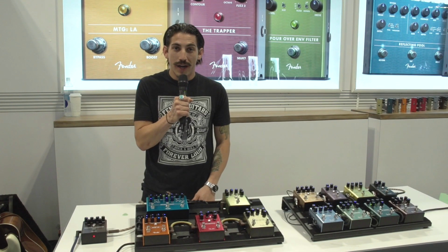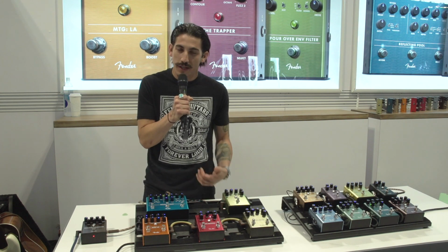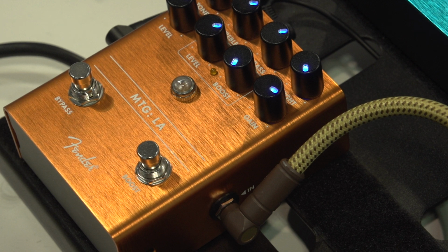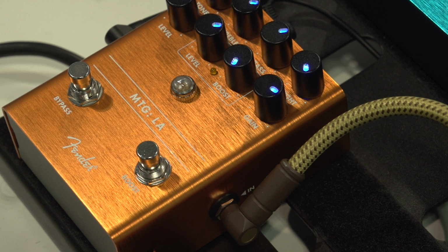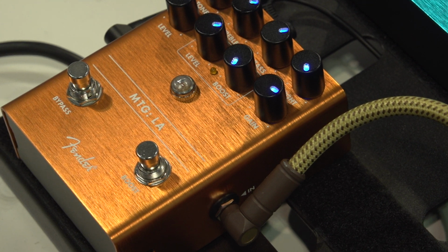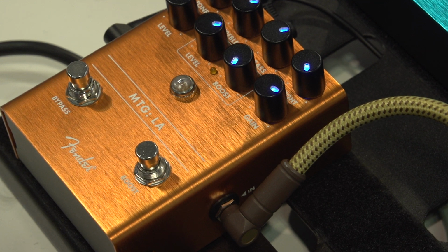Next pedal that I want to show you guys is the MTGLA, which is a high-gain tube distortion pedal designed in collaboration with our friend Bruce Egnater. This pedal features a real 6205 new old stock tube inside the pedal. It runs that tube at a real tube plate voltage for super warm saturation, really realistic tube response. So it cleans up very nicely and can get really, really heavy.